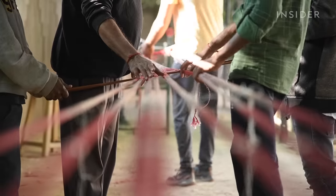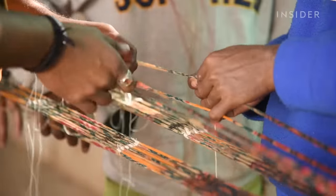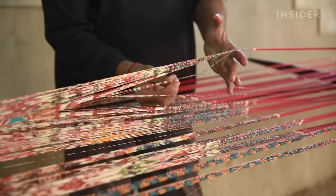Once all the colors have been dyed, it can take a team of 5 people 2 days to detangle the knots and prepare the silk for weaving.